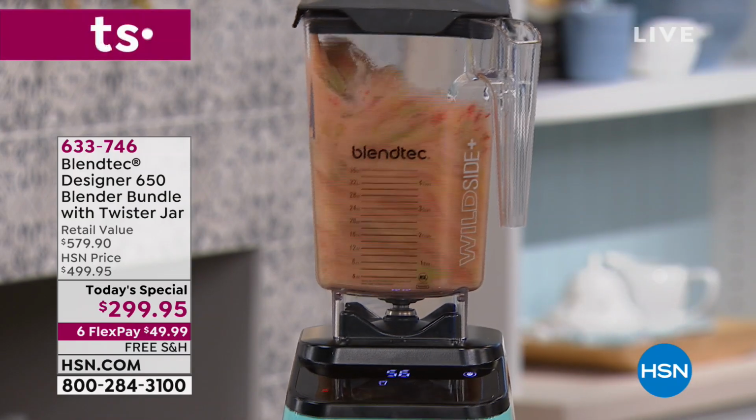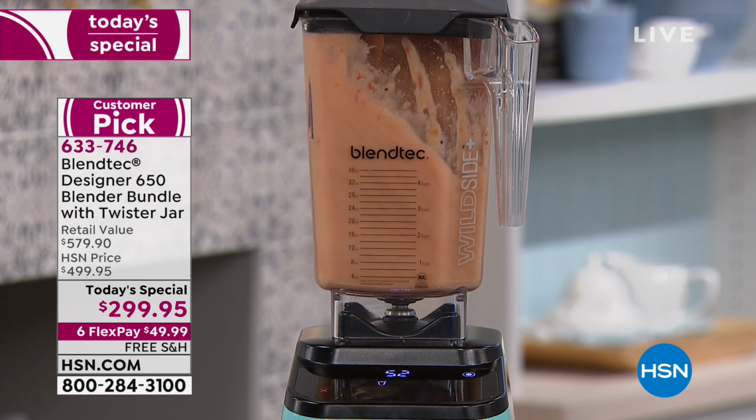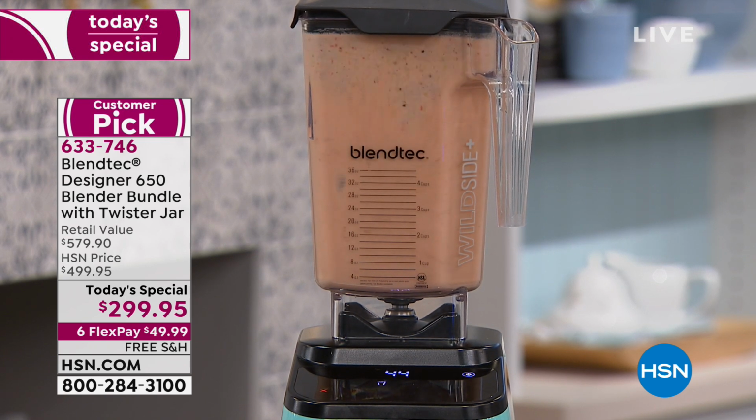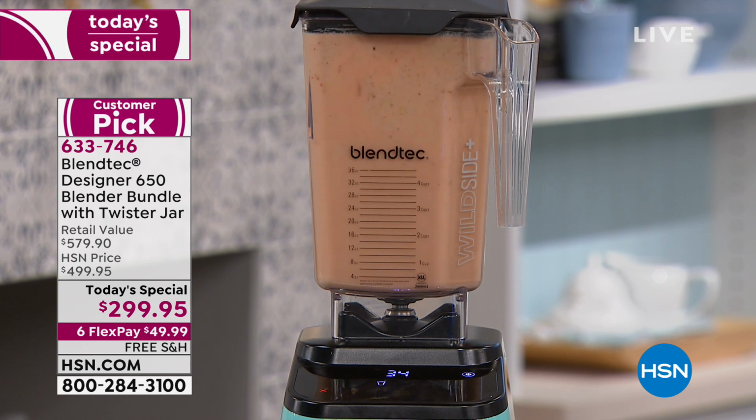Okay, let me just tell you what's happening. In this incredible Blendtec, you saw whole fruits of all sizes with the rinds on them, and you notice something. I'm not babysitting it. I don't have to sit here. I don't have to hit 4 or 5 different buttons. The blender is doing all the work. Today, you have the opportunity to take advantage.